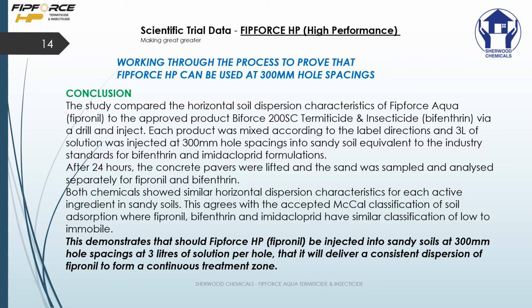So in conclusion, working through the scientific trial data and working through the process to prove that FipForce HP can be used at 300 mm hole spacings. The study compared the horizontal soil dispersion characteristics of FipForce Aqua to the approved products Biforce 200, Termiticide and Insecticide bifenthrin via a drill and inject process.